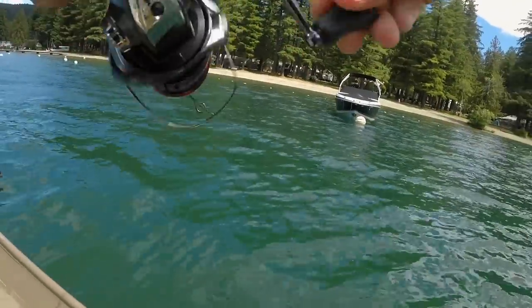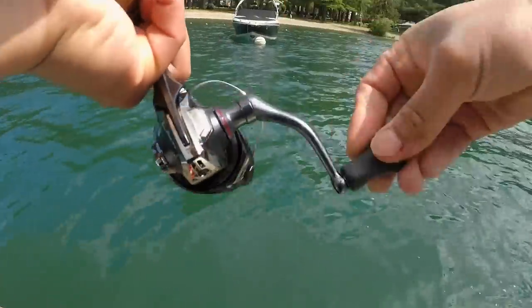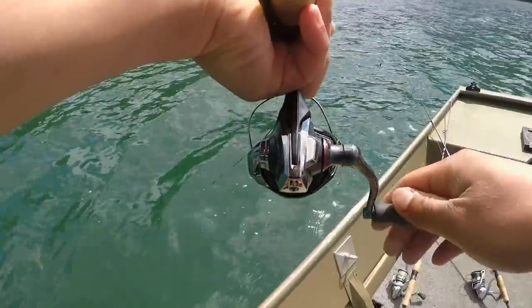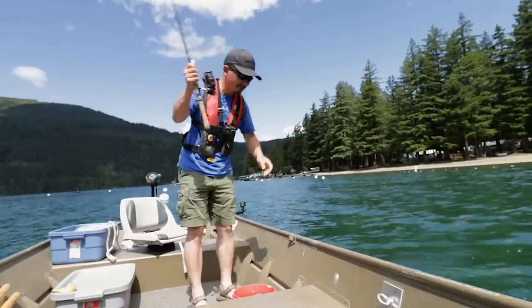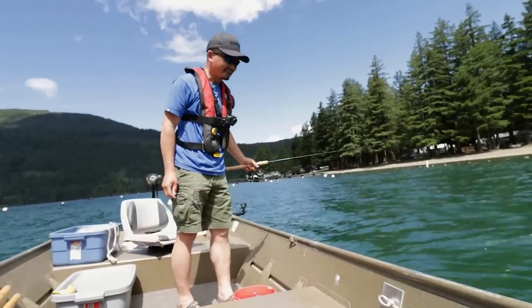This one. What is that? That feels like a pike. Oh no, it's a bass. Yeah, not the same size one. Oh! Came off.